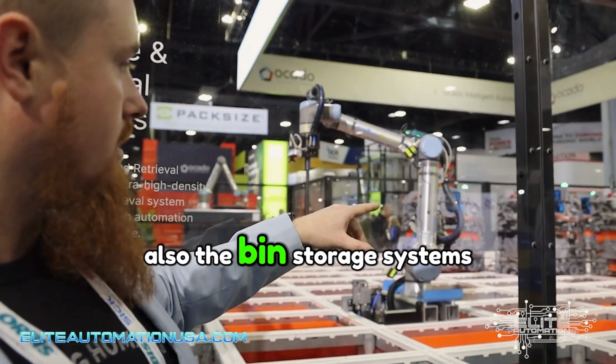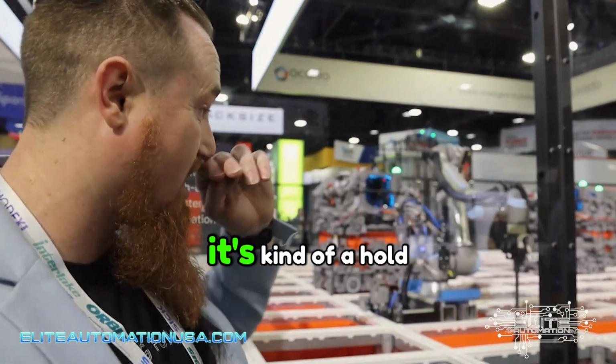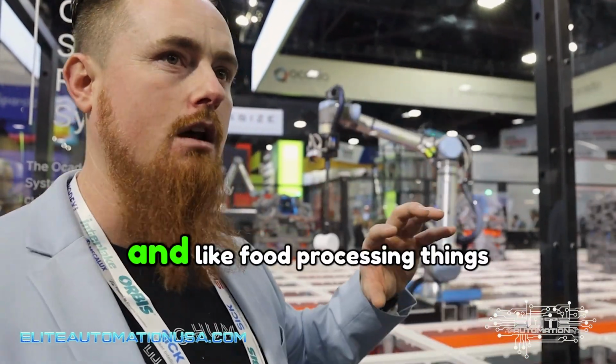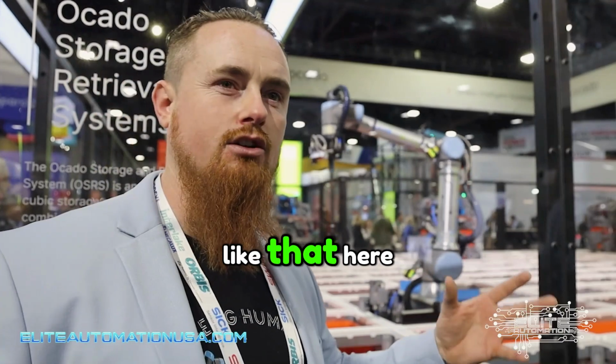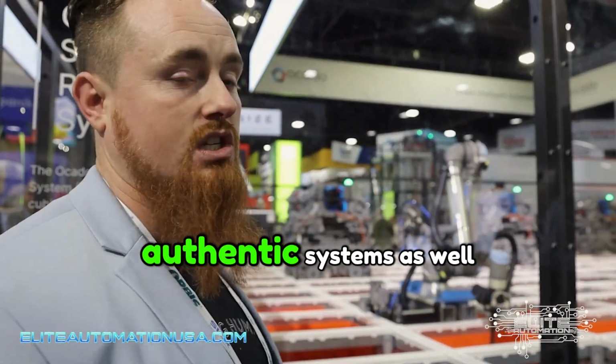Also, the bin storage systems, that's super cool. Not really something we get into. It's kind of a whole other sector of the industry. We do more general manufacturing and food processing, things like that, your more traditional style automation, but we do these bin picking type of systems as well.